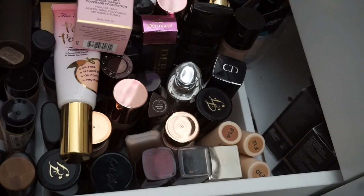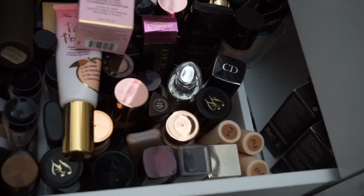So that's it for all my foundations that I can kind of see and find. So that's it for all the foundations that are in my foundation drawer. There are a lot. Don't judge me. You know that's the reason why you're here, because you're just as bad as I am. There may be 1 or 2 other ones lurking around somewhere, but I'm not sure where they are. But I do keep the majority of them in there.